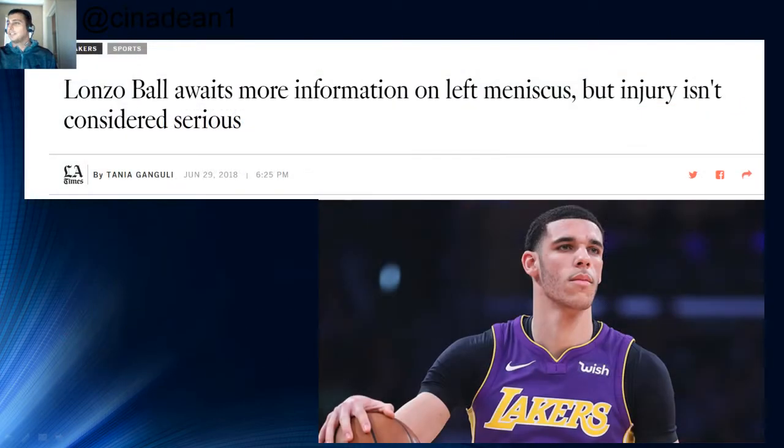Lonzo Ball. So Lonzo Ball, when this article came out, he actually had not done surgery. He had a meniscal injury. The injury had been leaked to the press. There have been rumors that the reason they leaked this to the media was to actually prevent the Lakers from trading him. So kind of a genius move on his part. But if you go to the next slide.